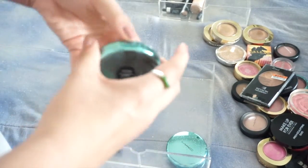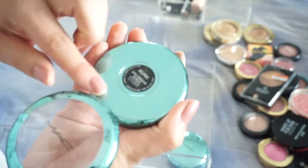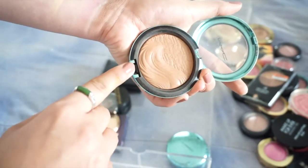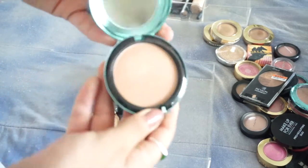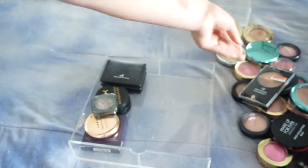And then we do have some bronzers from the same collection from MAC. I wish I remembered what this collection was called, but someone's gonna know. They'll let me know down below. This is an Extra Dimension bronzer. I really love this one. And then this is Refined Golden, I think. Oh no, this is Golden. So there's that. It's really pretty as well.